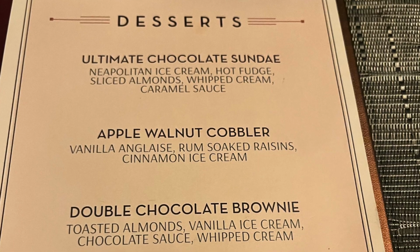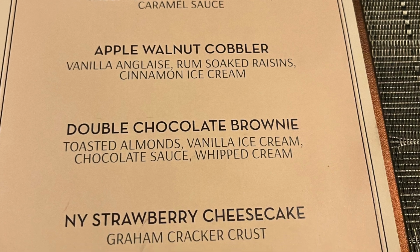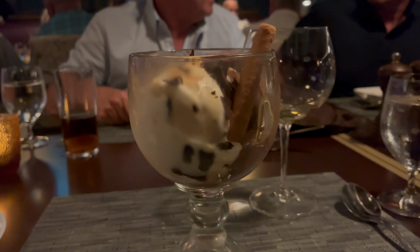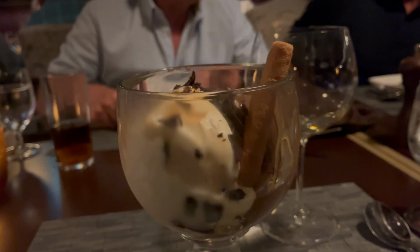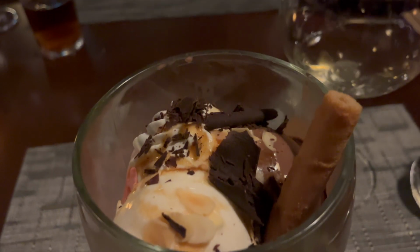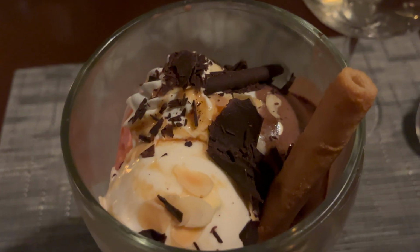If you do have any room left for dessert after all that, there is the ultimate chocolate sundae. It comes with Neapolitan ice cream, hot fudge, sliced almonds, whipped cream and caramel sauce. This was a huge dessert that you could share or enjoy all to yourself.